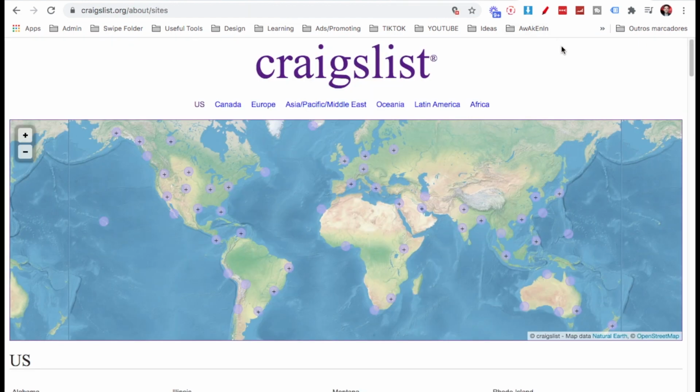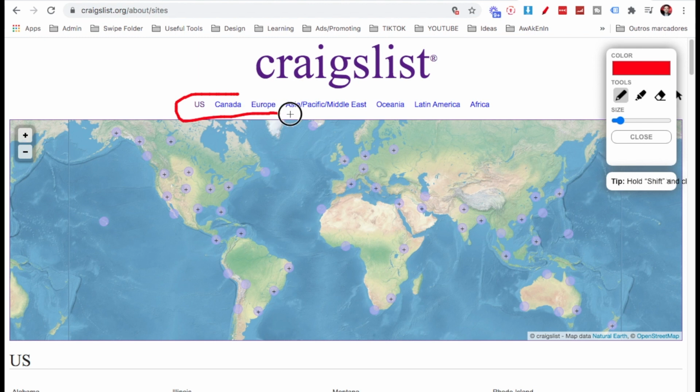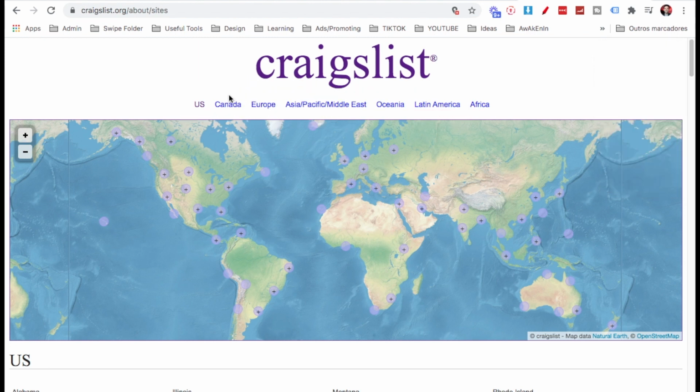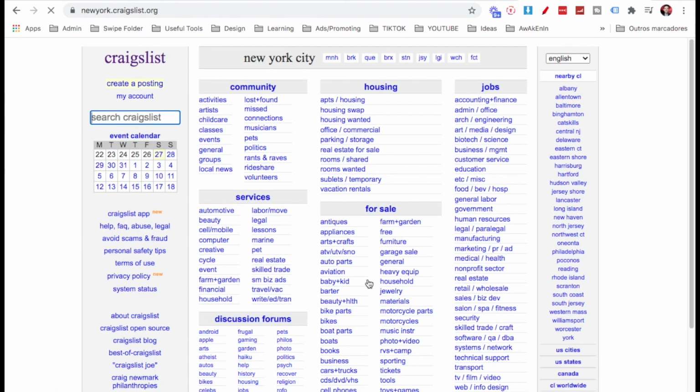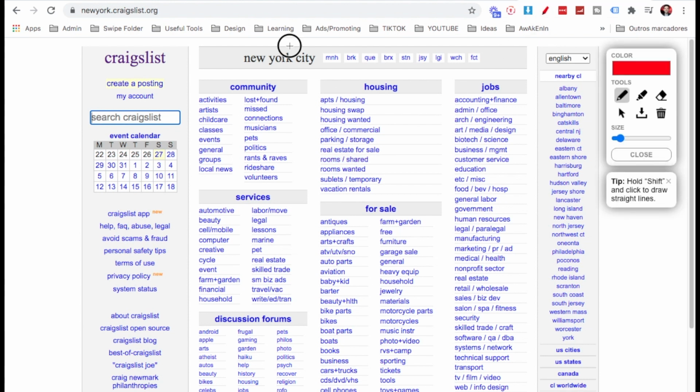First thing we gotta do is go to Craigslist.org. And over here, we can see that we can target worldwide. So the good thing about it is you can go worldwide. So let's go here to USA. And as you can see, we have all the states over here. Okay, I'm gonna go with New York City. All right, so this brings me to Craigslist of New York, as you can see over here.